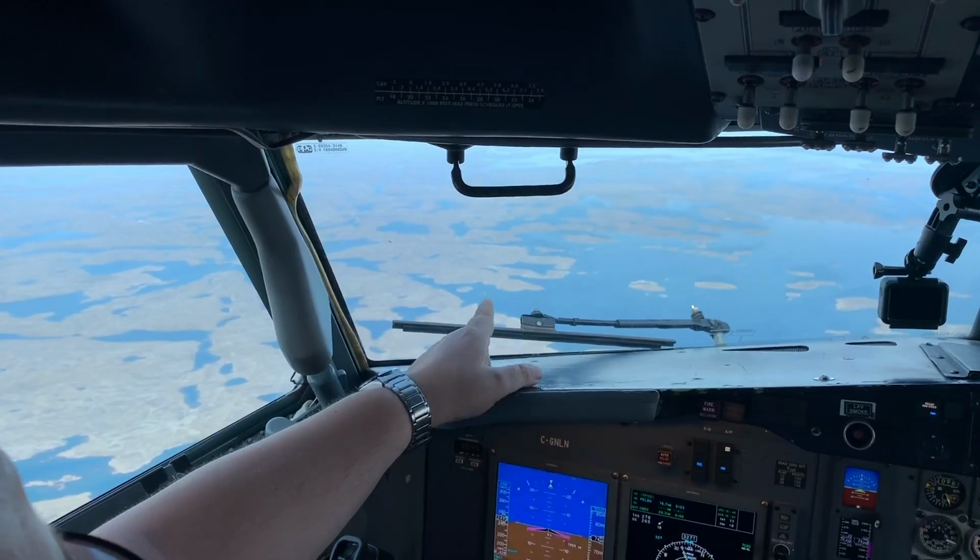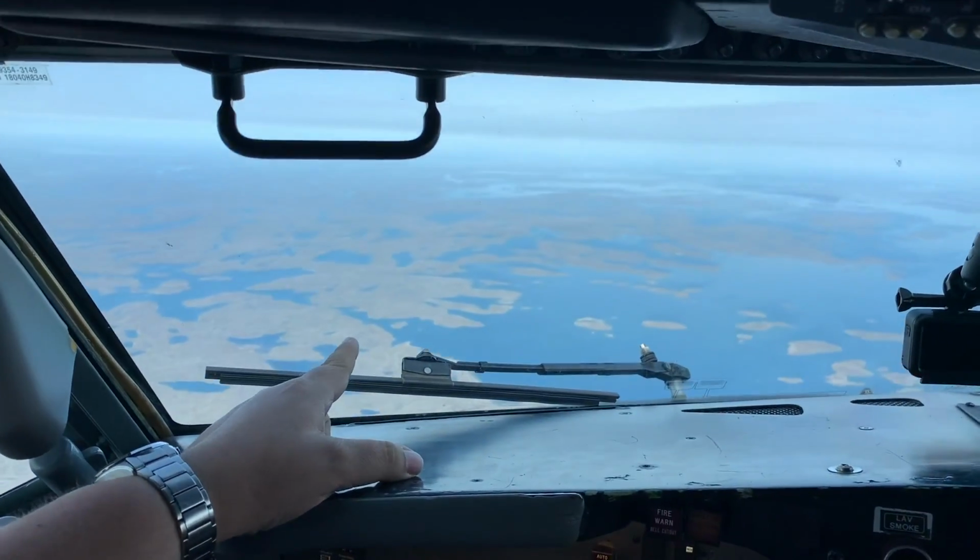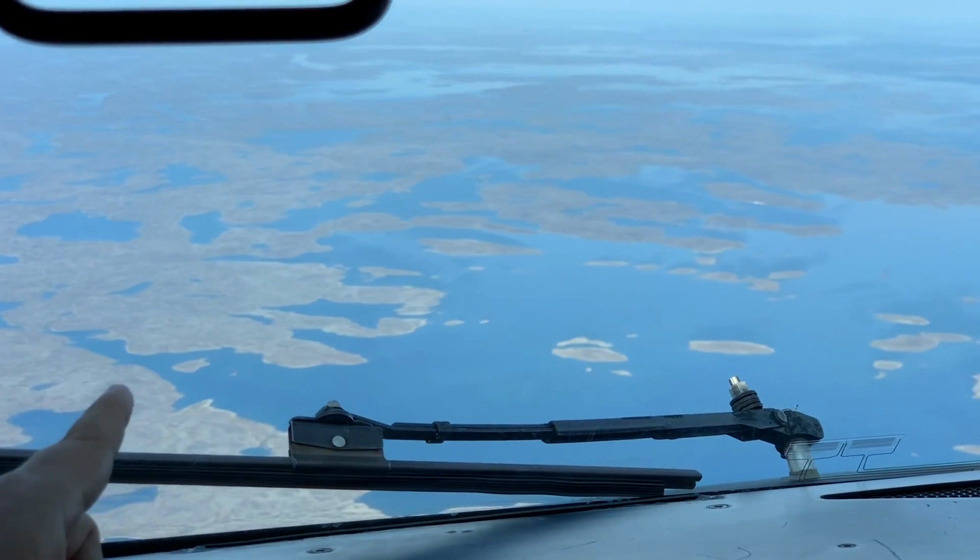Exactly. Start to see the mine site there, just up on the other side of the lake.